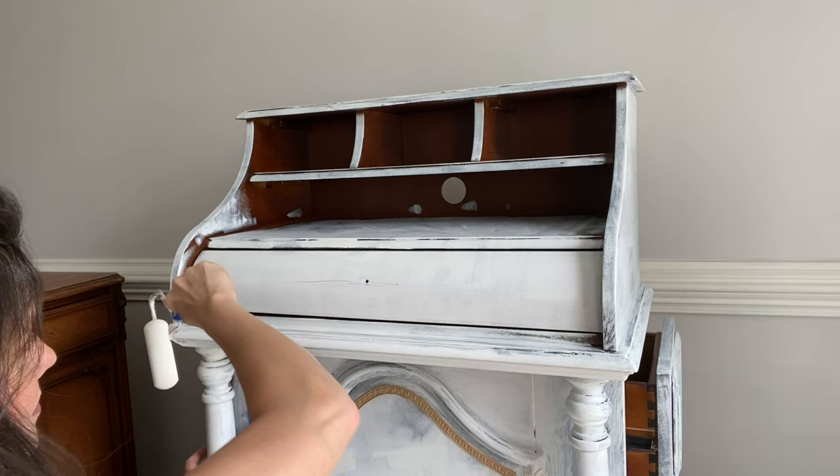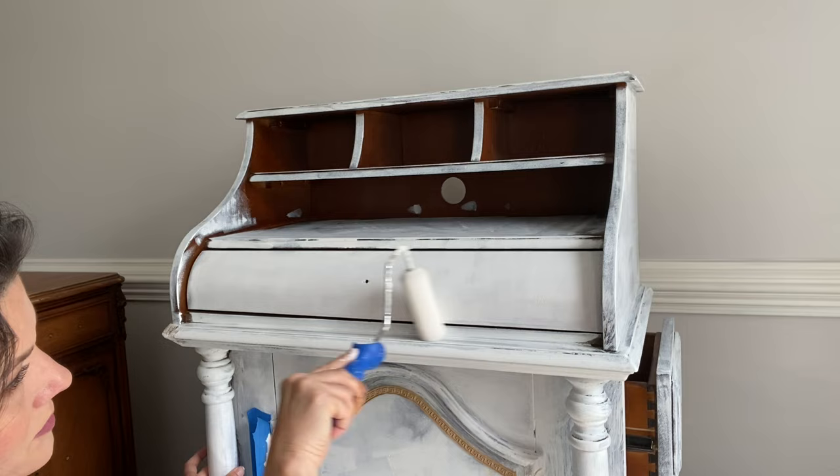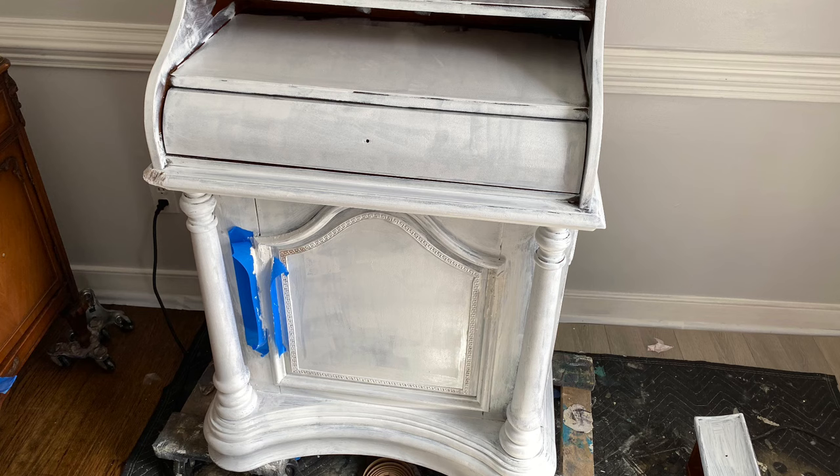So making sure I apply that second coat to my piece with the roller, keeping it nice and smooth and even. You can always sand your slick stick a tiny bit too after you're finished to make sure that you don't have any brush strokes.